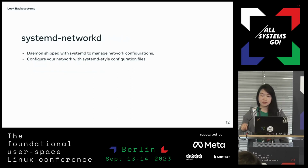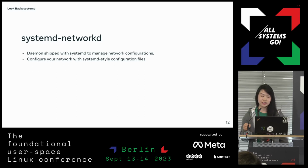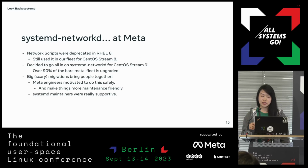Okay, systemd-networkd. This has been shipped with systemd for a long time now. It allows you to configure network configurations in a systemd-style set of files. It's notable that up until CentOS Stream 9, we were actually still running network-scripts at Meta. I know, very shameful, but network-scripts were deprecated in RHEL 8, and for a fleet our size, you don't really want to be managing your network with bash scripts.